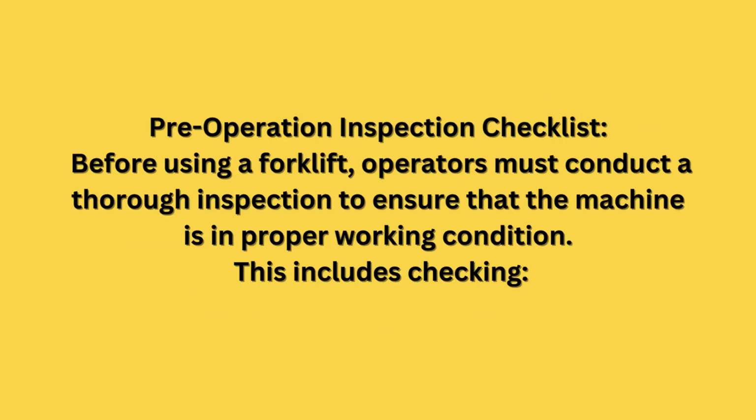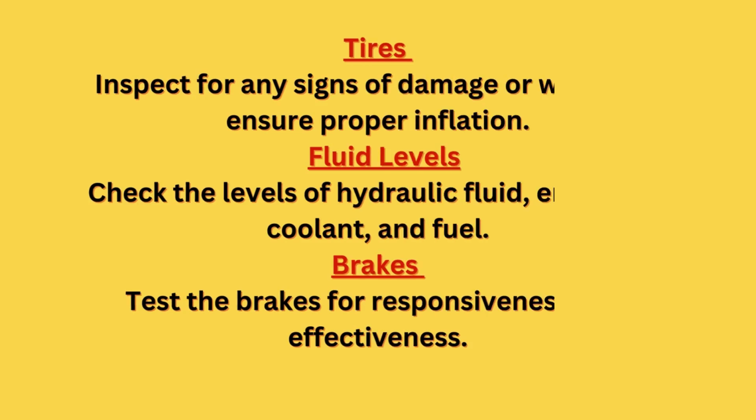Pre-operation inspection checklist. Before using a forklift, operators must conduct a thorough inspection to ensure that the machine is in proper working condition. This includes checking tires. Inspect for any signs of damage or wear and ensure proper inflation. Fluid levels. Check the levels of hydraulic fluid, engine oil, coolant, and fuel. Brakes. Test the brakes for responsiveness and effectiveness.